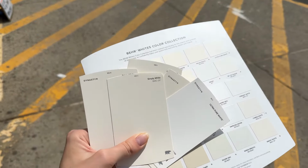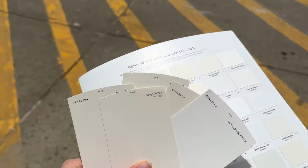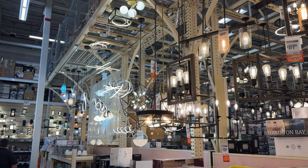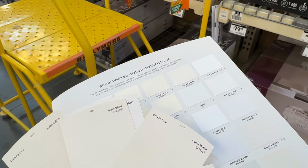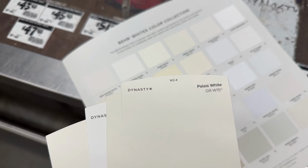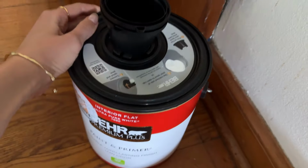In the sunlight, they all look so similar, although they look a little bit more dirty, but I'm gonna take it to the lighting section of the store. The tricky thing with paint or any colors ever is that they always look different depending on the lighting. So if you are impatient like me and you don't wanna bring swatches home before buying paint, then it's always a good idea to just walk around in different lighting.